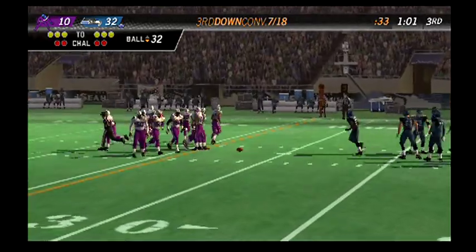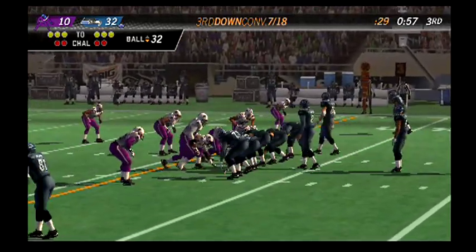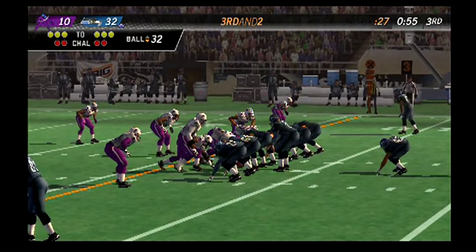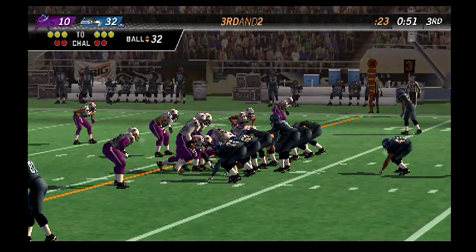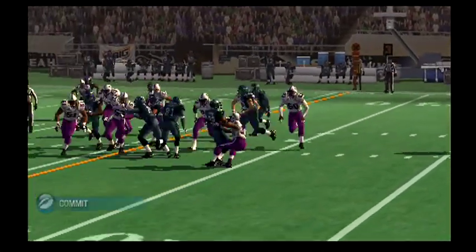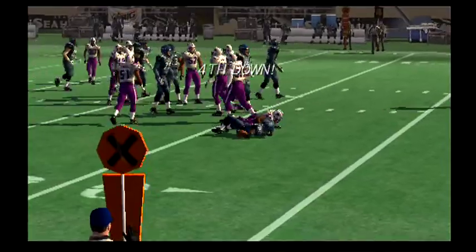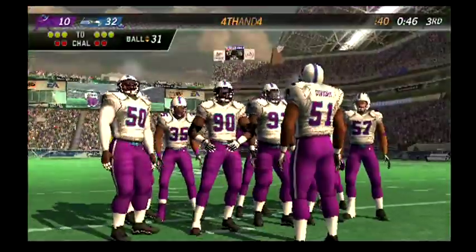Bernard goes back into the game after being injured earlier. Out of the I formation. He's brought down behind the line for a short loss. That third down run comes up short, so we should see a punt here.